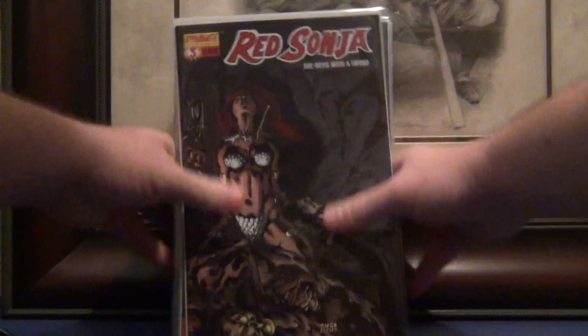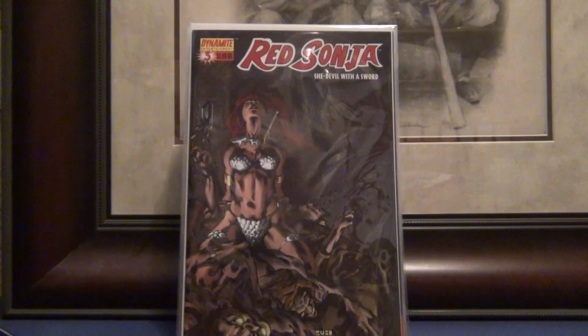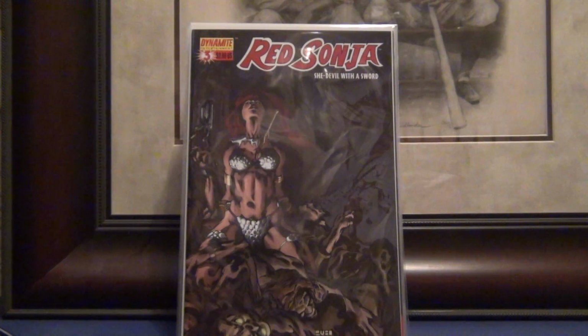I took advantage of the 25-cent books, because I didn't have the money for the big books. I just got 2 big books within a month, and I said I want to fill a lot of little holes and get some books that normally I wouldn't get. I'm not going to pay $3 an issue for it.